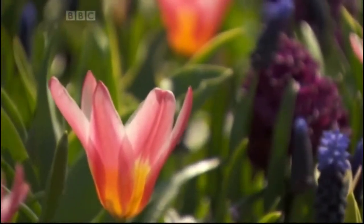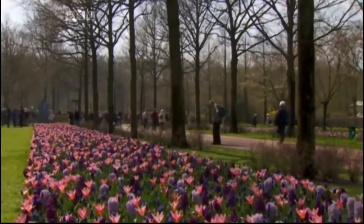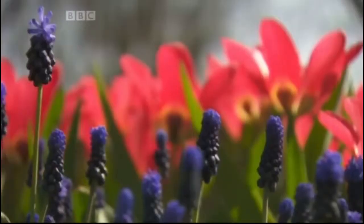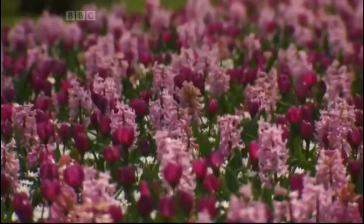Keukenhof is pure fantasy made real. Its scale is beyond reach, but it's certainly an inspiration, come the autumn, to fill the garden with combinations of bulbs for a succession of glorious colour.